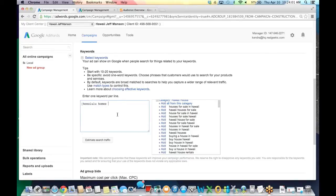So here I enter my own keywords. So for example, Honolulu homes for sale in Honolulu. You can see here I use brackets around these keywords. Brackets mean that this is an exact match keyword, so someone has to type in this phrase exactly for your ad to appear.